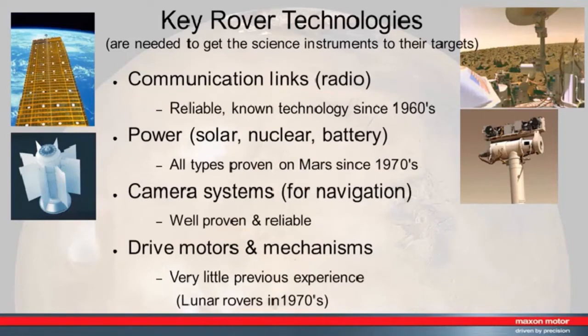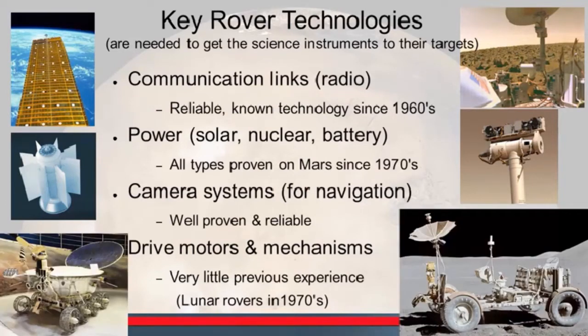But when we came to the late 1990s, when the first rovers were being considered, it was really motors that were the key thing that hadn't been flown in that kind of style before. The only previous experience of motors in vehicles out off the Earth were the lunar landers, the manned ones that were flown in the Apollo missions, and the unmanned Soviet ones, which you can see on the bottom left here. But those were completely different styles of motor.